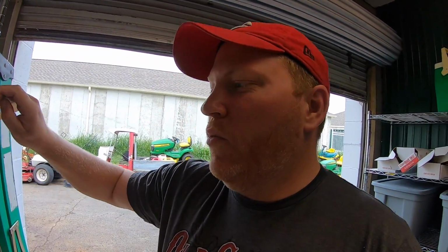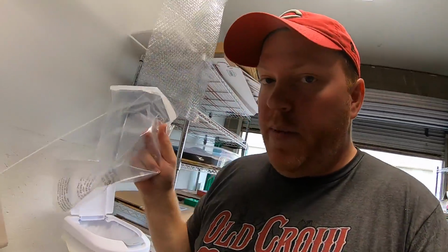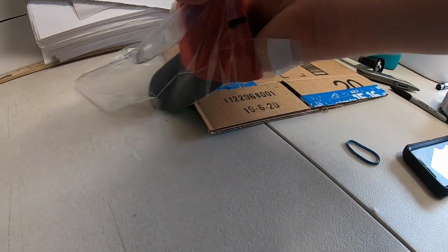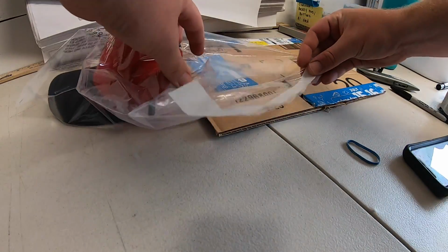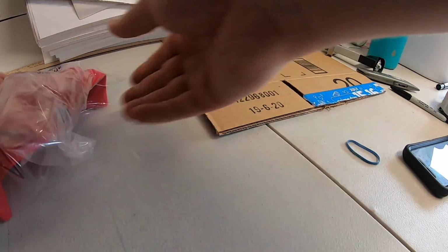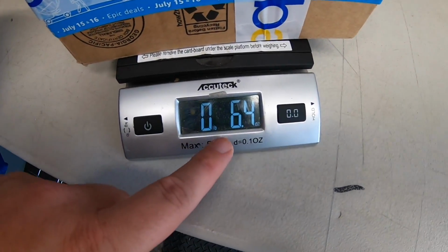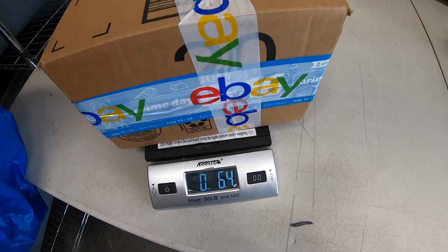I like to put them in boxes because if they're just in a bag or a bubble mailer, they get all bent up real bad and then it's hard to shape and wear it. I just made a sale. So what I like to do with hats is I will put them in a poly bag like this. Close it off, and then I put it in a box, and it still weighs under 7 ounces. So this thing will ship for a little over $3.